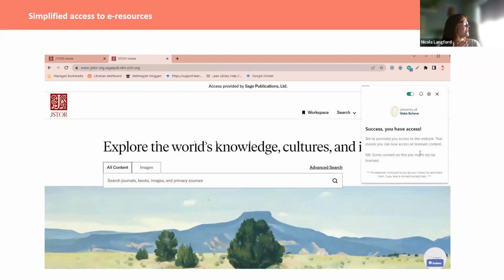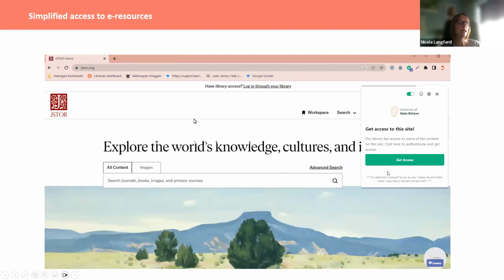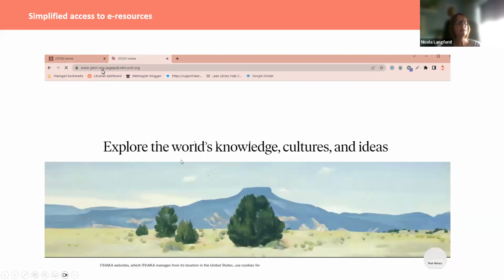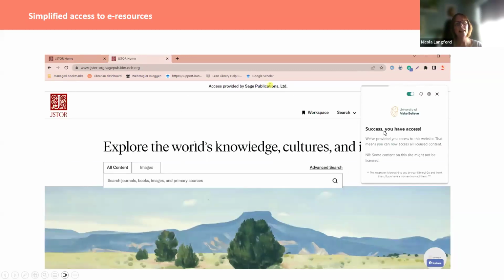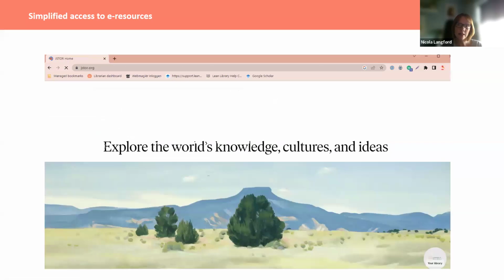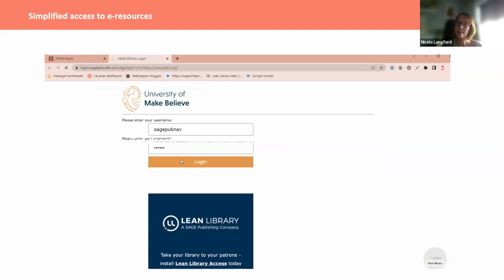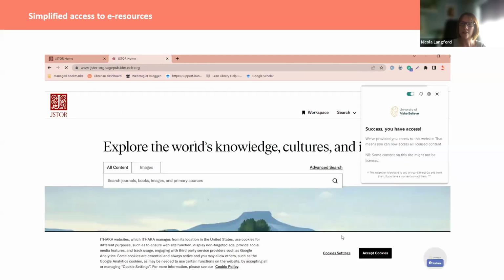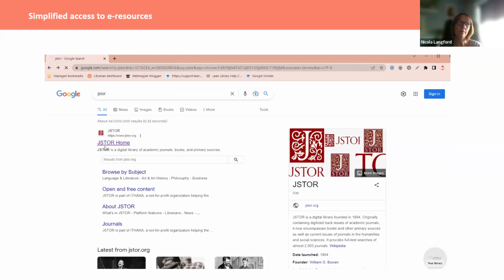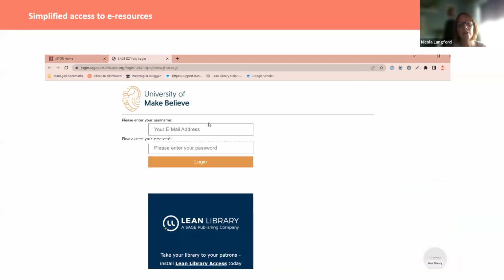So there's only that one-time authentication that you have to do, and once your user has authenticated, the URL is rewritten with the proxied access, and there you can see you have access, which then enables your users to access the licensed content that you have. And this is, of course, really key and helps to save your students and researchers money because it's bringing them from the open web into your licensed e-resources, and also helping to drive the usage of those resources.